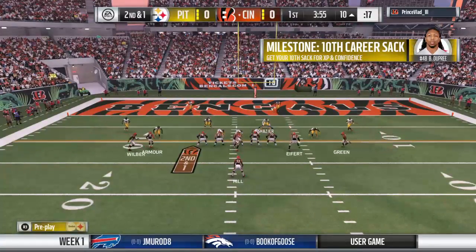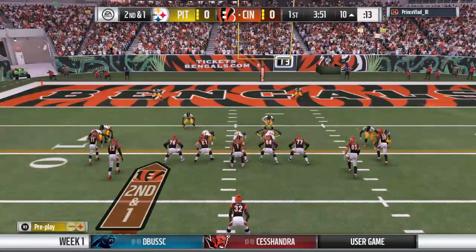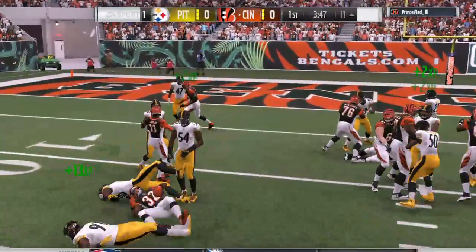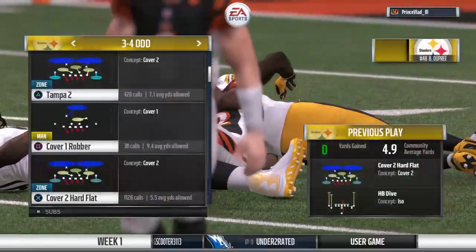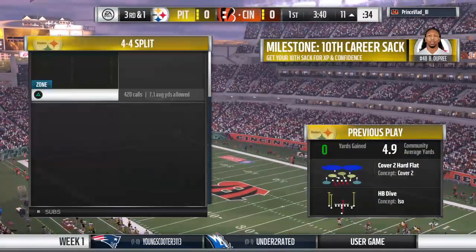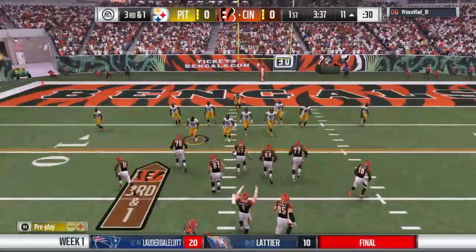Looking to jam the receivers at the line here. Press coverage look defensively. They'll run for the first time with Hill. No gain on the play, and now they're faced with a 3rd and 1. And the offense trots out onto the field. And A.J. Green is an absolute playmaker on the perimeter for his team.